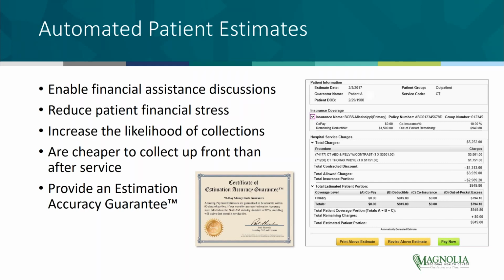And AccuReg offers this estimation accuracy guarantee, which is the NAHAM standard that 85% of all estimates must be within 10% of the final bill. And this is something that AccuReg has because they understand the importance of it, and we know that a hospital cannot under or overestimate. So I just wanted to point out how big of a deal getting your estimates right is to AccuReg.